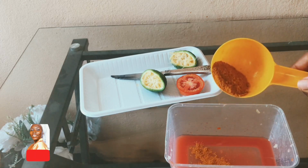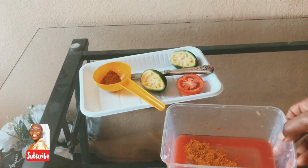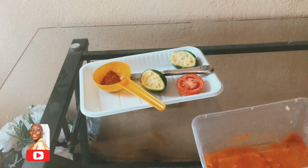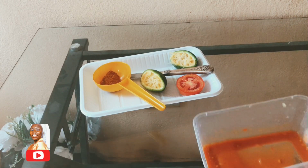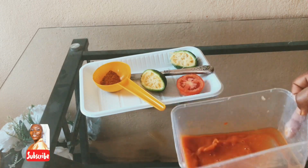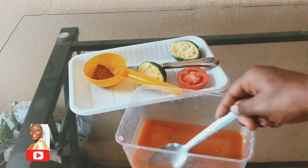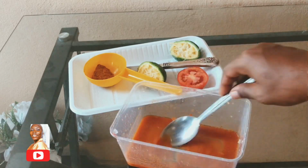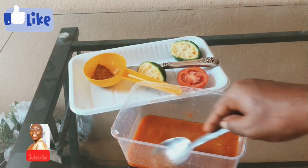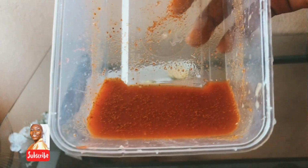Right now I'm just adding turmeric. I believe this is about 1 tablespoon, which is great for this mixture. So I'm going to be mixing everything together. I'm going to reach for a spoon to better mix everything together. Yeah, so guys, this is what it looks like, and right now we're just going to apply it.